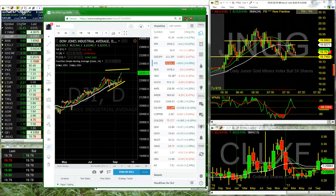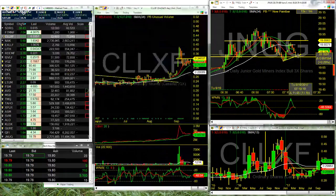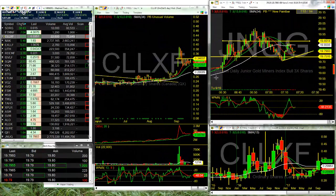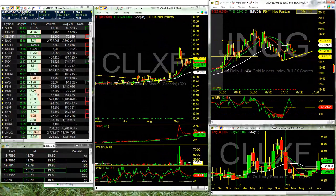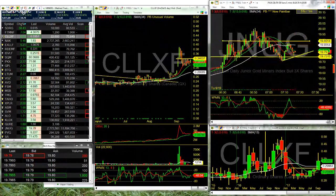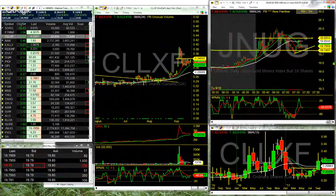J-Nug for the right. I got to hold support. Let's find the opposing point for trend. I got to get above that previous high. Now I got a real fancy head and shoulders top on J-Nug on the 1 minute. So watch out below if it doesn't hold. Patterns complete and get volatile. It's got to hold.